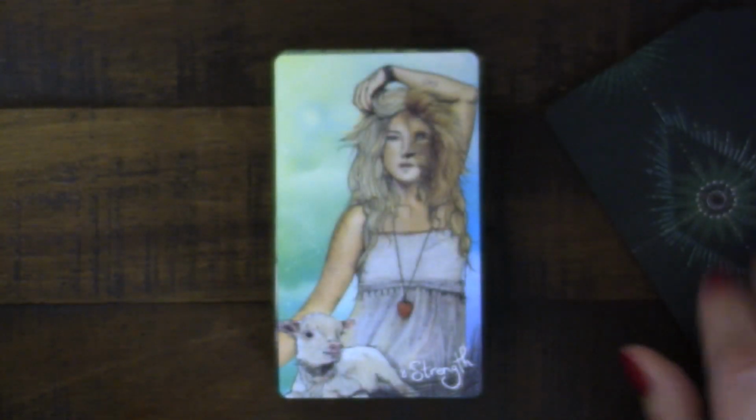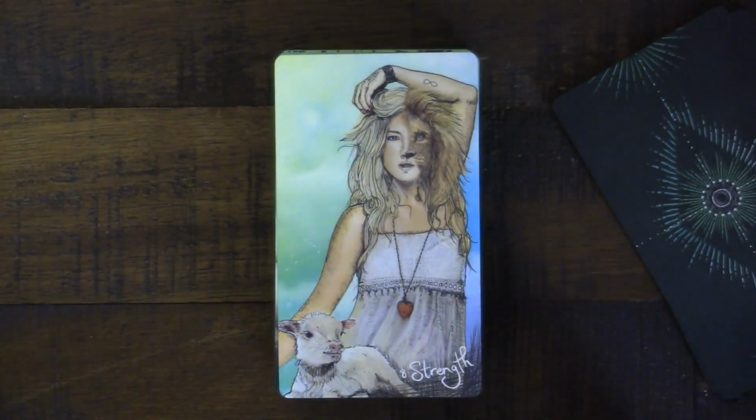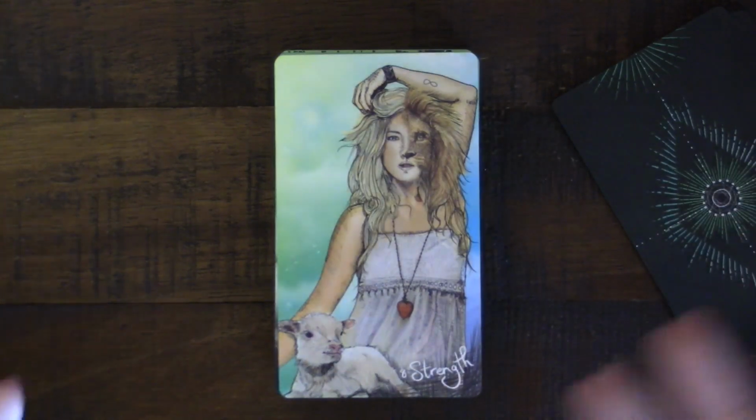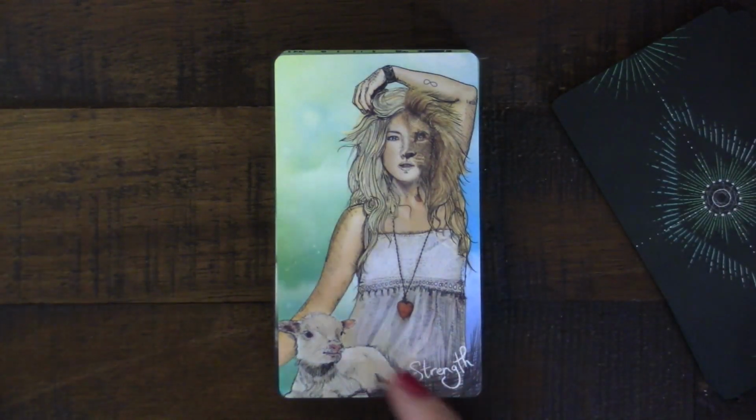I really like this card. This is my birth card. This is probably my least favorite, and it's not because it's a bad card. I think it is a beautiful card. We have Half Lion. You know, she's totally integrated the wild in herself. The Lamb setting here is, again, that feel of things being very integrated. It does have a sense of healing with the Lamb here.